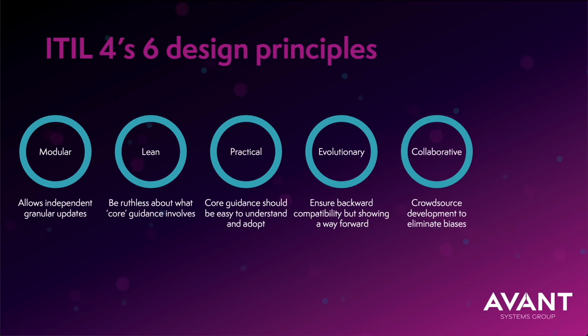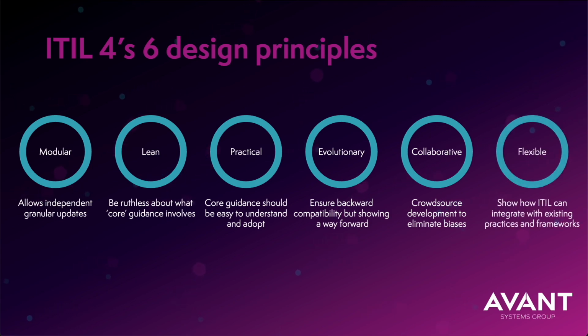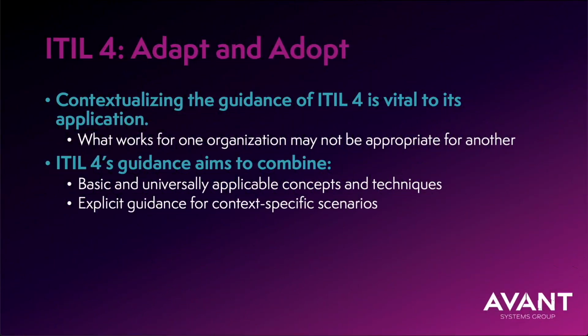It needed to be collaborative in its design. So Axelos has a public-facing R&D forum dedicated to the development of the ITIL guidelines, where more than 3,000 people are contributing, providing feedback, and reviewing published materials. And finally, it needed to be flexible, such that it could adapt and support other frameworks that service teams may be implementing, like Agile and DevOps. So this is the framework that was used to create ITIL 4 guidelines.